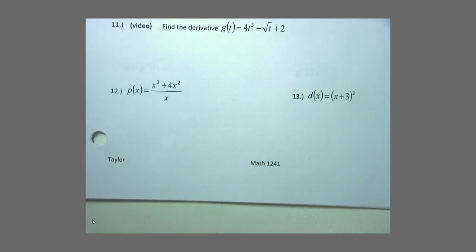P of x is equal to x cubed plus 4x squared divided by x. Now, as I mentioned before, at least until the next section, we do not have a rule for taking derivatives of quotients or products. So if we've got a long division, I don't know how to do that. Or something being multiplied, I don't know how to take the derivative of that yet. That'll come in the next section. So in this section, when they do give you a product or a quotient or something like that, what you are honestly supposed to do is do the algebra first. They're trying to get you programmed to do the algebra first.